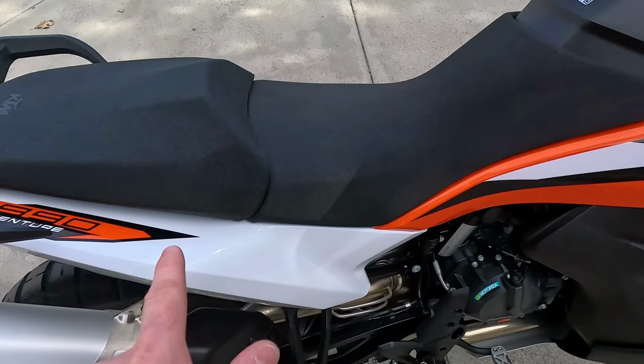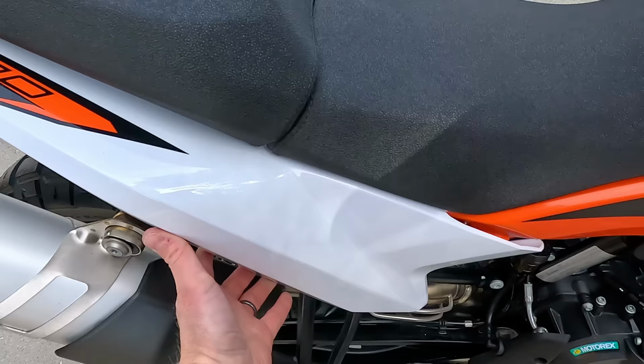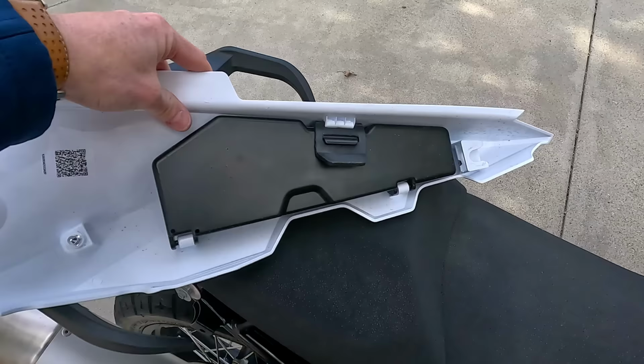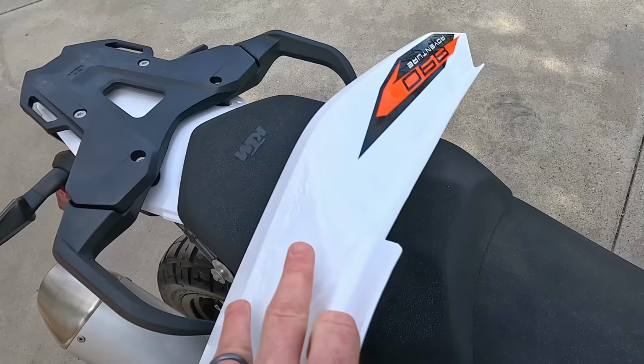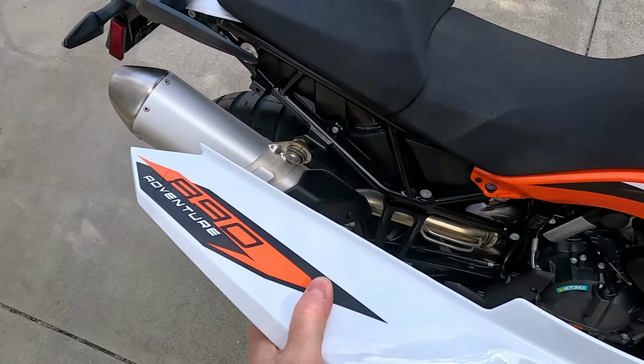So these side panels, they pull off and then we pull forward here, and you can see under the side panels you have these storage boxes for tools, or sometimes you can fit a spare tube in here if it's a smaller tube, whatever you want to put. It's kind of nice. You've got this on each side of the bike, which is pretty cool. So you can see underneath here the air box and stuff like that.